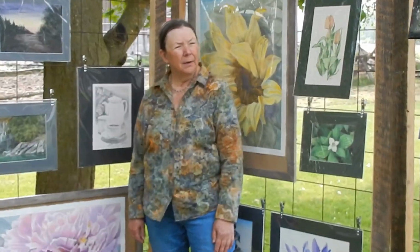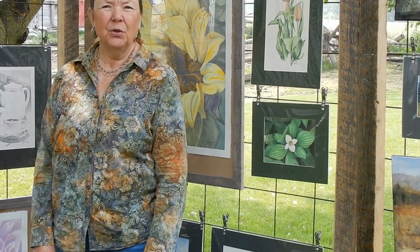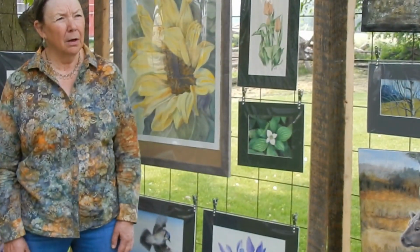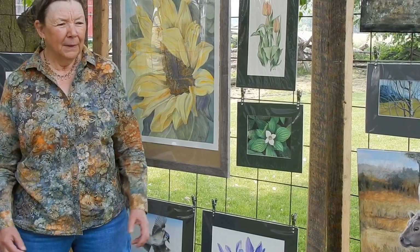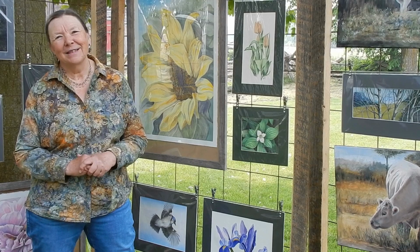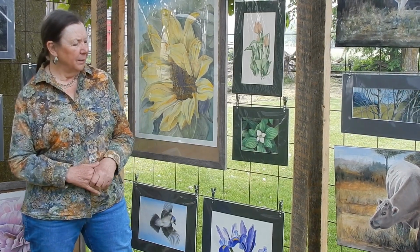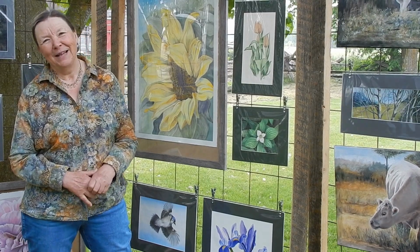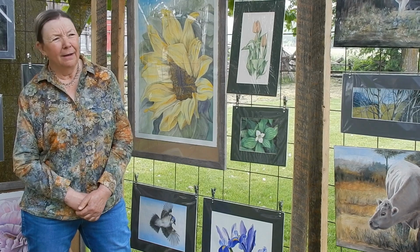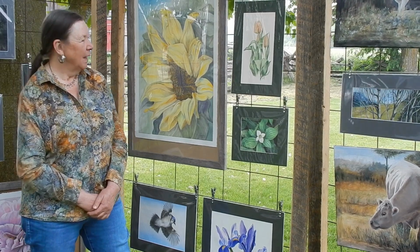I take photos in the summertime and work in my studio in the winter. So a lot of my photos are not perfect. They're taken so that I can use them as a draw for the paintings that I do in a slower season. It's a working farm here. I have a large garden, and that keeps me pretty well busy in the summertime.